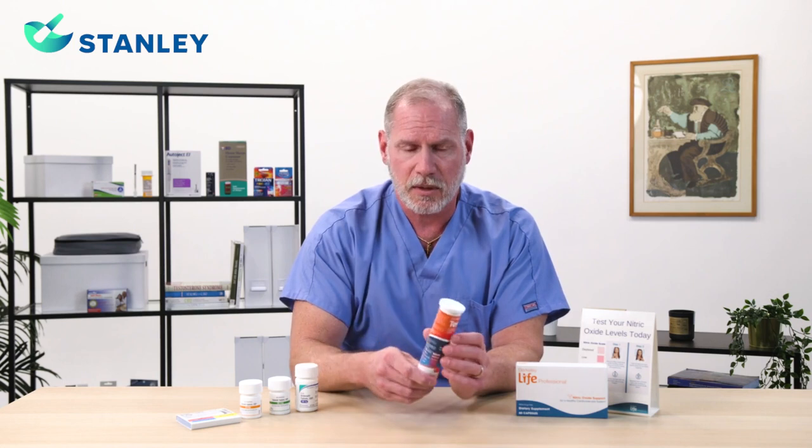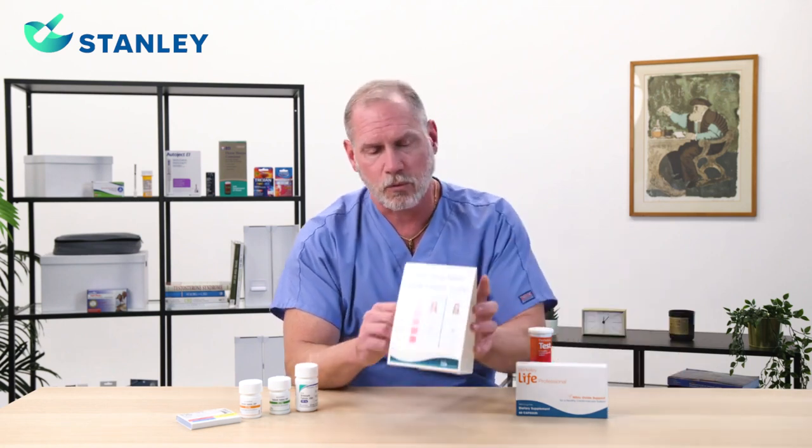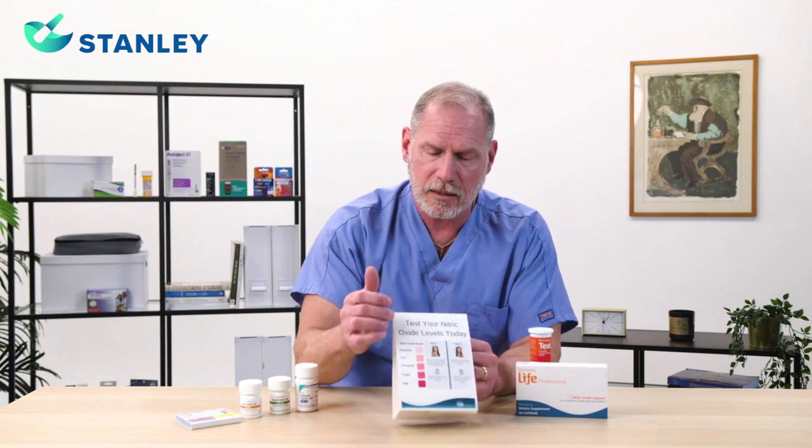This is a very simple thing to check. We have the capacity at the pharmacy to do a very quick nitric oxide test. These test strips are placed on the tongue. They take about 5 to 10 seconds, after which we know what your level of nitric oxide is. When we perform the test, the strip will come back with different colors. A very light color represents diminished nitric oxide. Very bold, bright pink or red shows a very healthy nitric oxide supply.